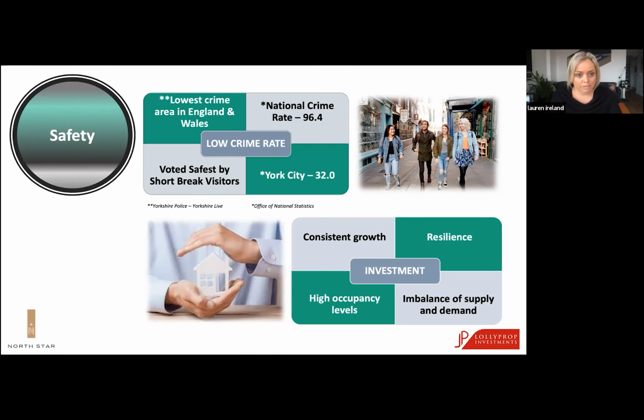Safety. This is a really important aspect of a city, and for you and I, who probably won't ever live in York, we want to make sure that when we invest in a city, there are going to be people that want to live there and tenants that want to be in the city. Against a national crime rate of 96.4 incidents per 1,000 people, York has a third of that. So those are the police statistics. It's backed up by the fact that when you go there, you don't feel that you're unsafe. It's voted safest by TripAdvisor as well, in terms of the city where you feel the safest walking through. And then you want to think about the safety of your investment as investors. When you couple the consistent growth and those high occupancy rates, you develop some sort of resilience to national house price movements, which we see in the UK every 7 to 10 years.